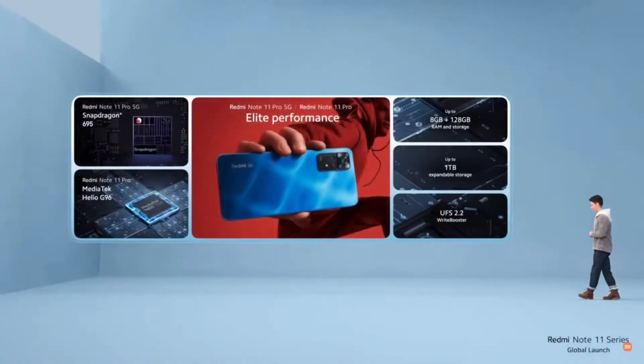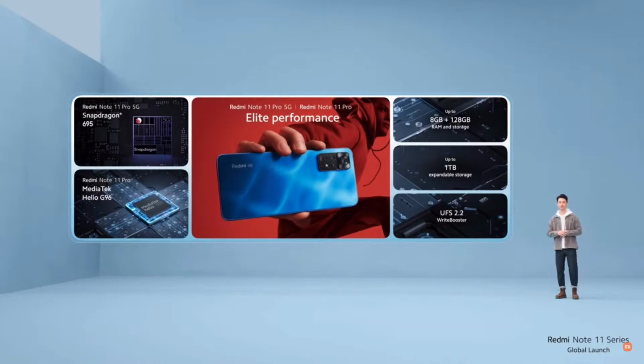And if that's not enough, get up to a terabyte of expandable storage and never run out of space on your rise to the challenge. So what do you think of Redmi Note 11 Pro 5G and Pro's elite performance?